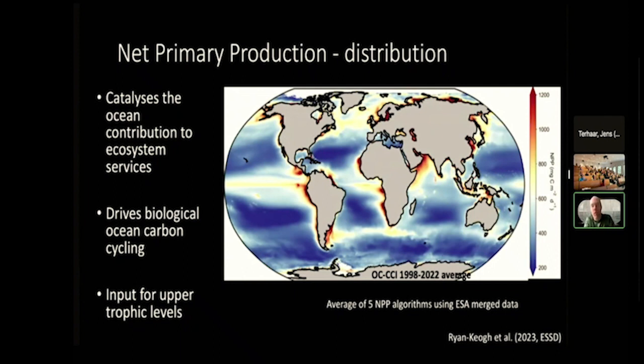It catalyzes almost all of the contribution the ocean makes to ecosystem services. If you're worried about ecosystem diversity, biodiversity, if you're worried about feeding people with protein from the sea, if you're worried about water quality and whether you have a harmful algal bloom or not, this process is at the nub of the matter. I totally agree with Jens. The contribution of the biological pump to the ocean carbon cycle is not massive. And I certainly agree with his assertion at the start of his lecture.